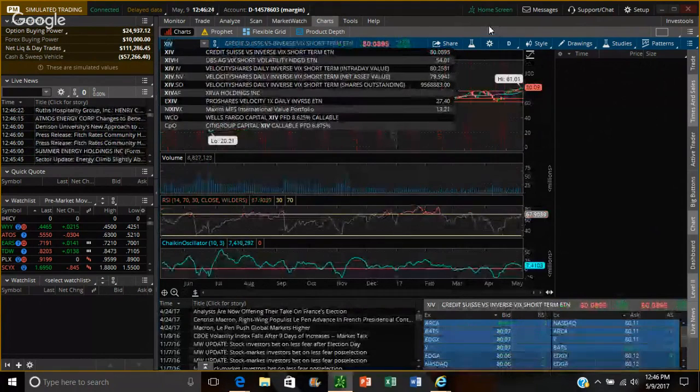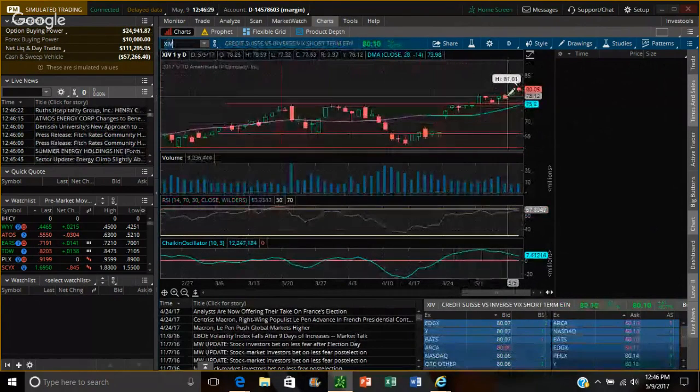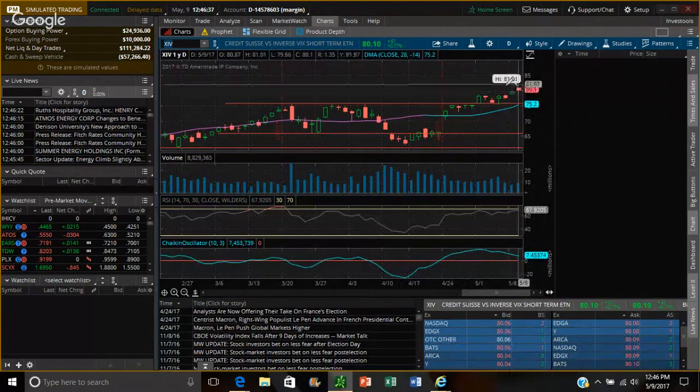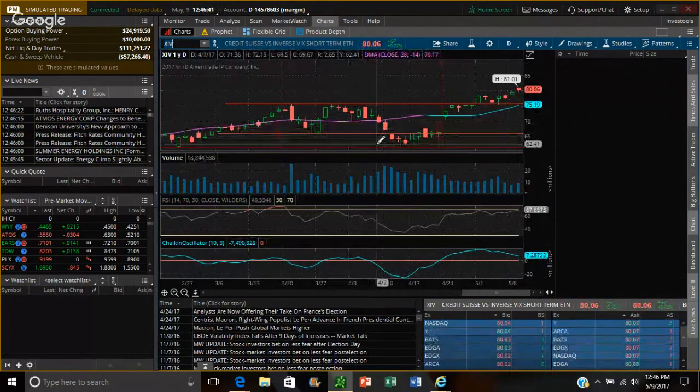But as we see right here, we see the market strength breaking out to the upside. We see right here what happened. Like I said, guys, whenever something breaks out or breaks down, it's either followed by a large bar or it's followed by gapping up. So you see right here, $81 is showing that the market strength is definitely on.